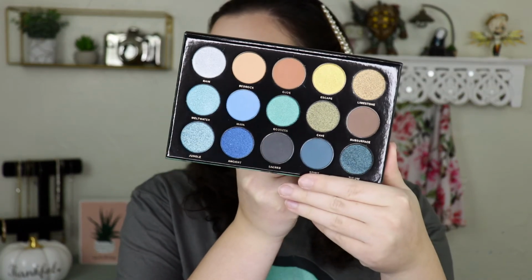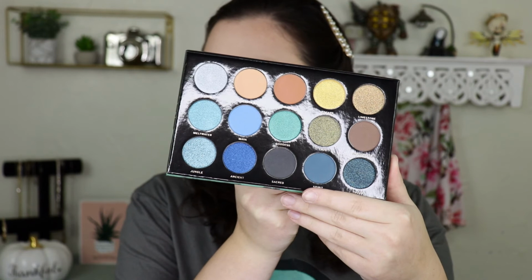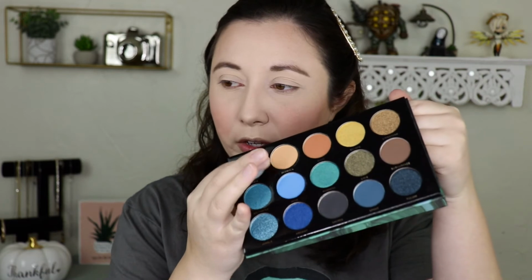This is a very colorful palette, or at least I think it is. Definitely a lot of blues, and I think I will try to do a blue look today, which is not something I usually do. It does have some neutrals, but I always do neutral looks, so I thought today I would spice it up and try a more colorful look. So I'm going to go into this shade up here, Bedrock, to use as my transition shade, and then I'll start going into the blues.